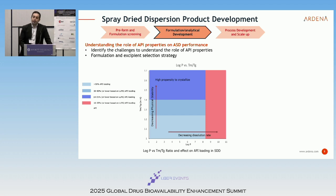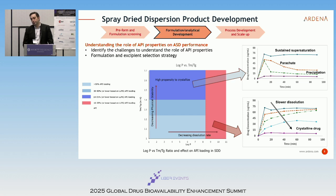Now, again, as I mentioned, it's critical to understand what challenges we are trying to address for that particular drug substance. One important graph is the one that I'm showing here. Basically, you have the ratio of melting point to glass transition temperature on the y-axis, and then you have the log P on the x-axis. So as you go up, with increasing Tm to Tg ratio, that indicates that the API is a poor glass former. So if you convert it to amorphous form, that amorphous form is not very stable.